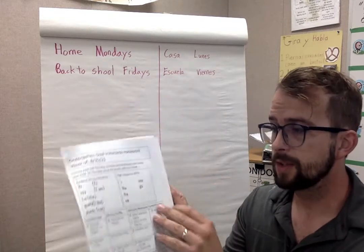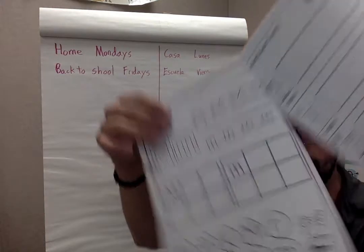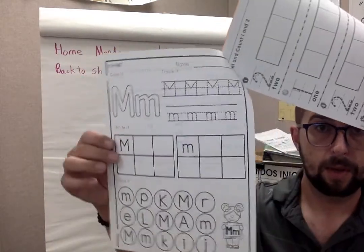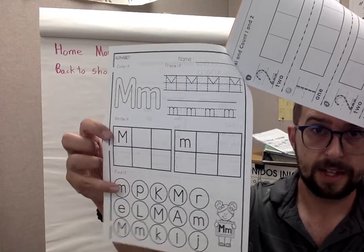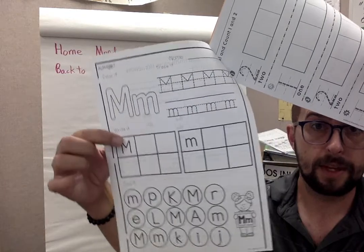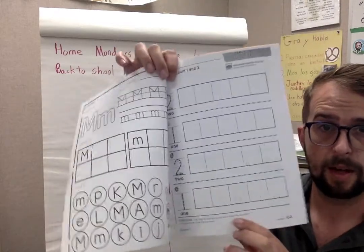Adentro del paquete, so here we have each day's homework assignment. At the beginning of the year, we do some more simple letter recognition, like can you find the letter M, can you color the letter M, working on tracing, and then writing within a box. We have some simple mathematics.